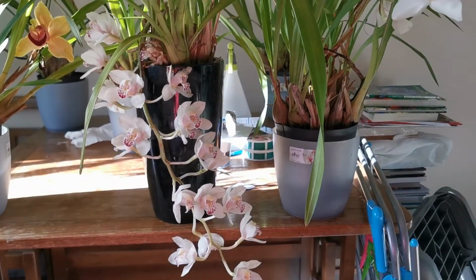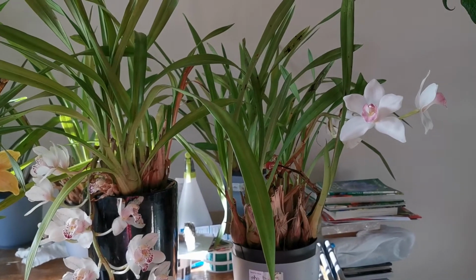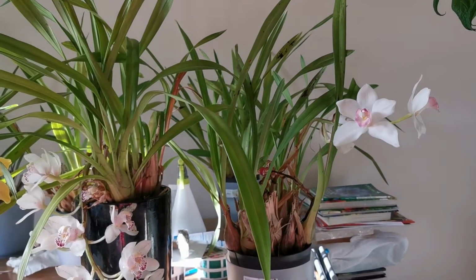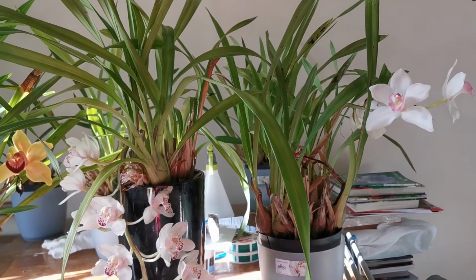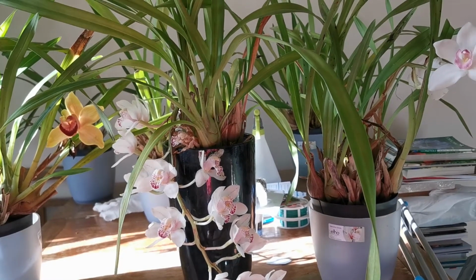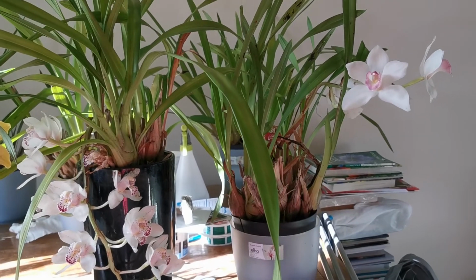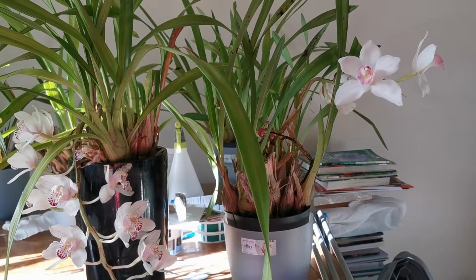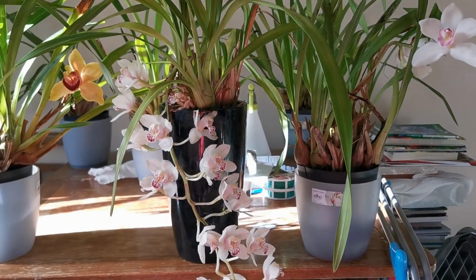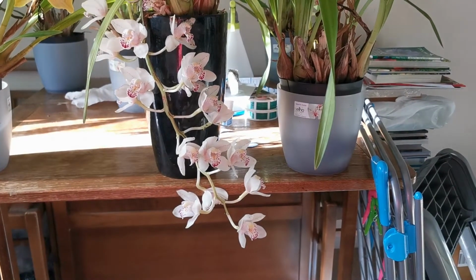So these are miniature cymbidiums, as I said. However, other cymbidiums are much bigger plants. They can reach more than 1 meter in height, very big plants, and they can produce lots of flower stalks with up to, as I said, 30 flowers per stalk, so they are absolutely stunning plants. But for a house, obviously, they are not very easy to keep indoors. So definitely I would recommend the miniature-sized cymbidiums.